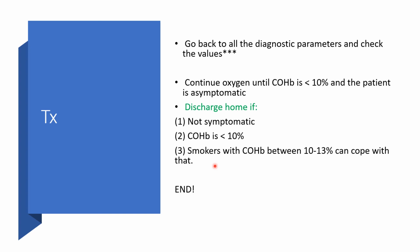Remember, it's likely going to coexist with cyanide, and you've seen briefly how we can quickly reverse the cyanide toxicity.